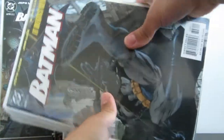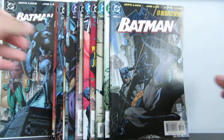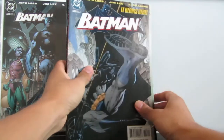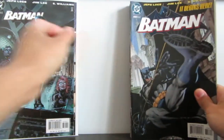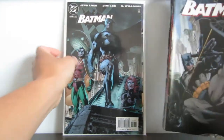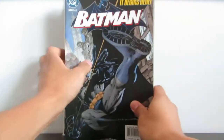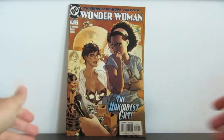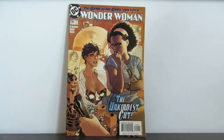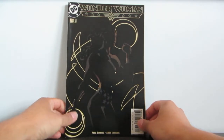So that's a complete run, but I already had this, and I found the complete run I didn't own. Oh shit! I didn't own this, but I found this book at the sale, which had all these. So I was happy to get this. I also bought this because it's an Adam Hughes cover, but I also found this.